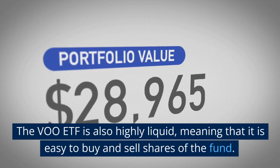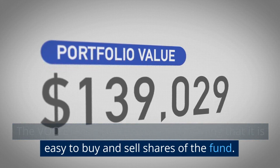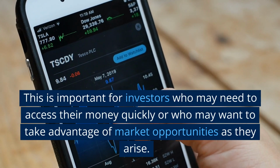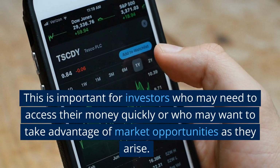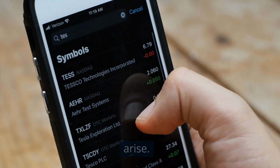The VOO ETF is also highly liquid, meaning that it is easy to buy and sell shares of the fund. This is important for investors who may need to access their money quickly or who may want to take advantage of market opportunities as they arise.